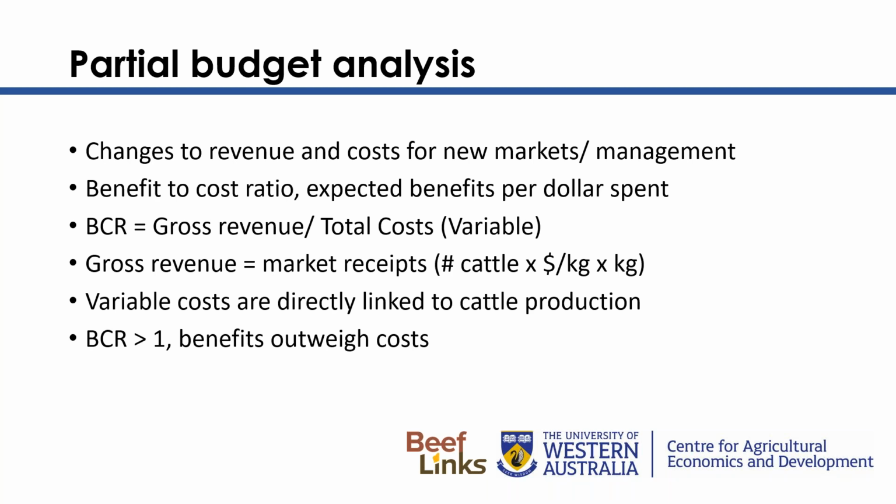There's a bunch of metrics that are produced in the model, like net farm income, return on investment, and also benefit cost ratio. And today I'm going to present the benefit cost ratios because we're using real people's businesses and it's such a small industry. I just want to maintain that producer confidentiality, but also I personally favour benefit cost ratios as a measure of efficiency. It's really looking at what your expected benefits are per dollar spent, which, from my perspective, is a nice way to look at how you allocate your resources within your business.